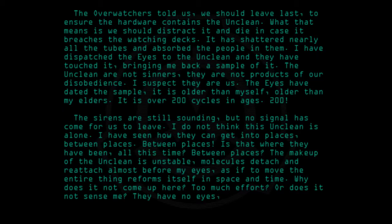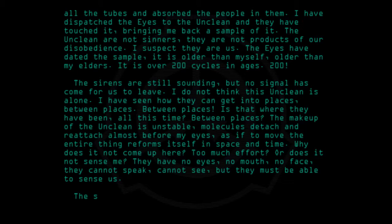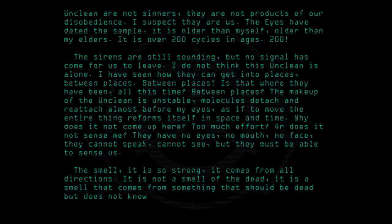They have no eyes, no mouth, no face. They cannot speak, cannot see, but they must be able to sense us. The smell, it is so strong, it comes from all directions. It is not a smell of the dead, it is a smell that comes from something that should be dead, but does not know how to die.